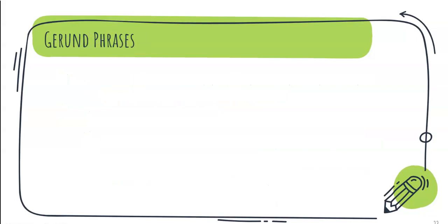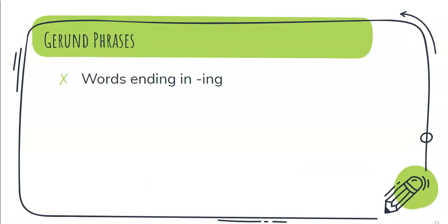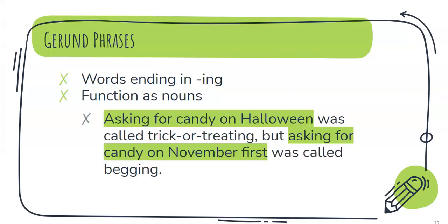Gerunds are similar to present participles. They also end in -ing. The difference is that a gerund functions as a noun, so it can be the subject of a sentence, such as: asking for candy on Halloween was called trick-or-treating, but asking for candy on November 1st was called begging. Both gerunds in the sentence begin with asking for candy on.